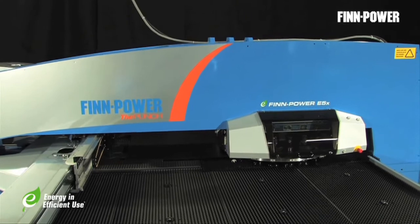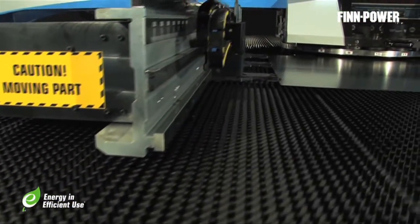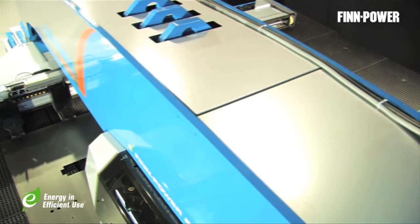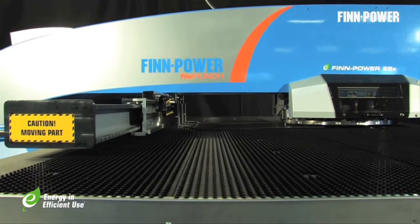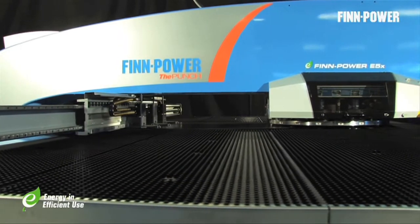Servoelectric punching. Did you think it is expensive? FinPower's new E5x offers state-of-the-art servoelectric punching technology in a flexible and affordable package. The E5x is strong, up to 23 tons of servoelectric punching power.